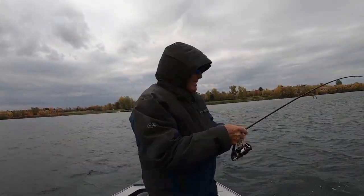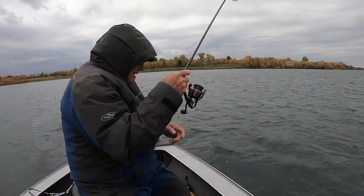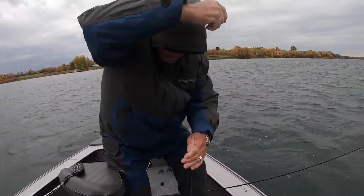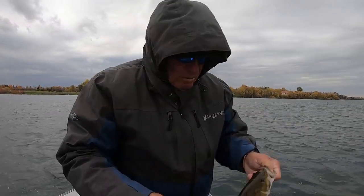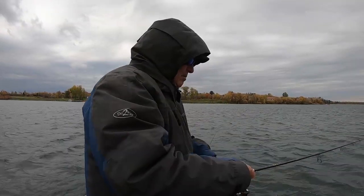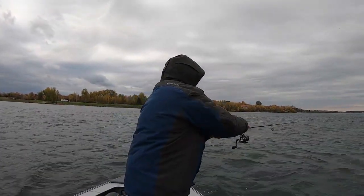Yeah, the weather's turned cold. It's gotten like 10 degrees colder. The weather's gone crazy. We came out here this morning, it was 50-something degrees, now it's like 40-something degrees, and I've had to put my hood on. But I'm still catching them down deep on the little Senko deal. Basically what I'm doing is throwing it up current as far as I can. It's supposed to rain, the temperature's dropped about 10 degrees. But we're still catching fish.